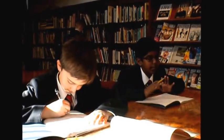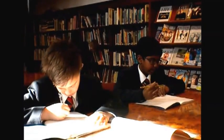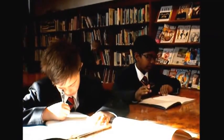Sometimes you do get assessed homework, so that's okay. If you concentrate, you'll be perfectly fine. If you know that you have after-school clubs like me, then you can come to the library and do your homework here. It's quiet and gives you more time to relax at home.